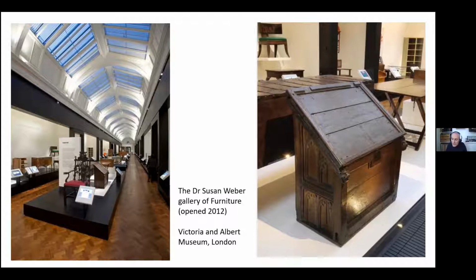My paper is divided into three sections. Firstly, a close look at the remarkable design and construction of the V&A desk, a brief review of other surviving analogous woodwork, and thirdly, the analysis of desks as depicted in 15th century imagery.